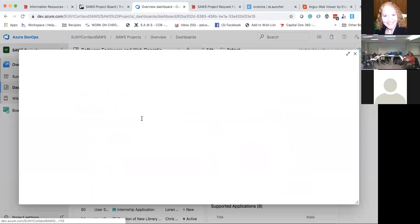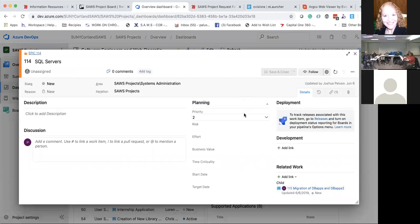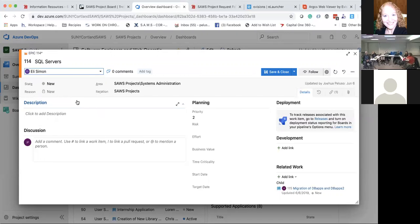So we're putting server projects in. We're moving SQL servers, so you have your related tasks here. You can kind of get down. If I want to assign them to a person, I can do that. So here are the people I can assign them to. Once I do that, they should get an email if it doesn't go to spam. So if I assign that to them, save and close it, they'll get an email.